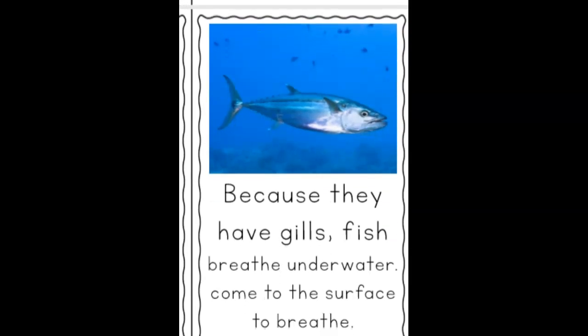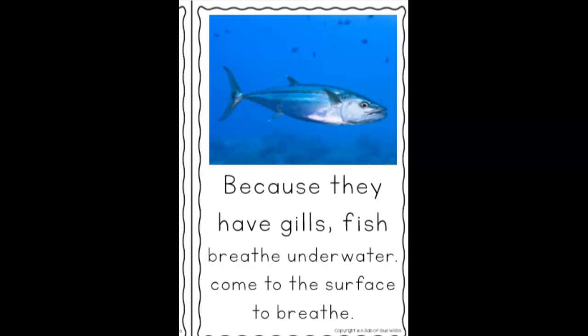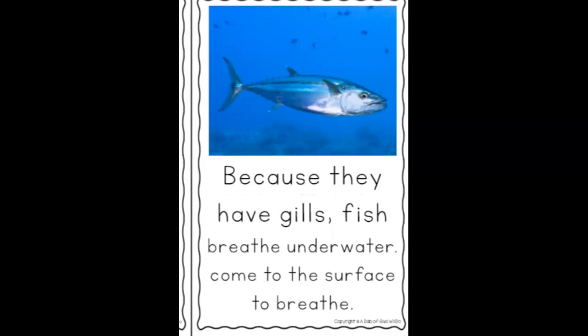Next question. Because they have gills, fish breathe underwater or come to the surface to breathe. This is just what we were talking about before. So they breathe underwater, right? They don't have to come to the surface. They just stay in the water their whole life. So they can die if they come out of the water, right? They just want to stay in there.